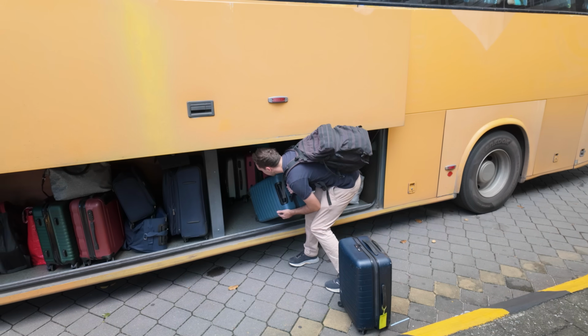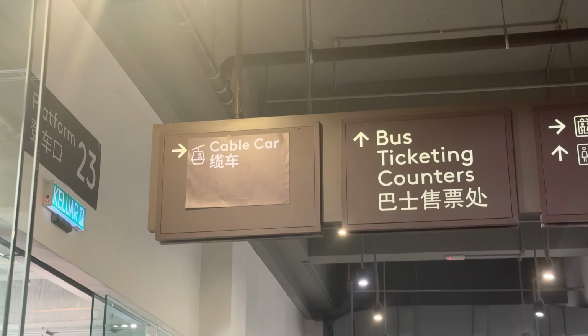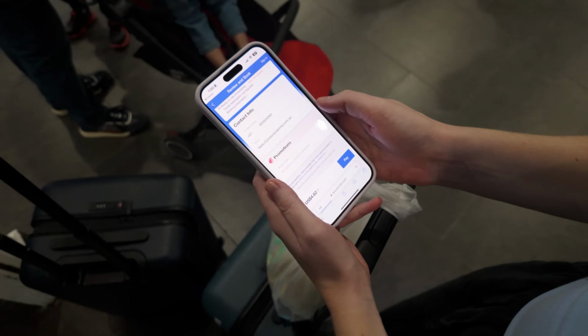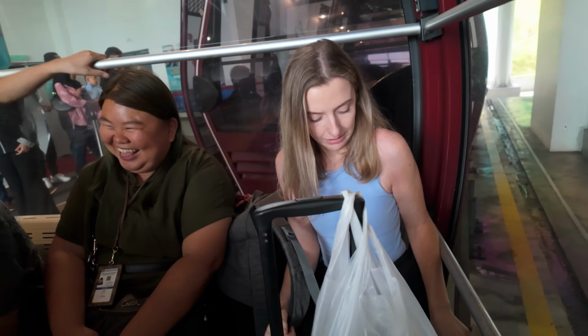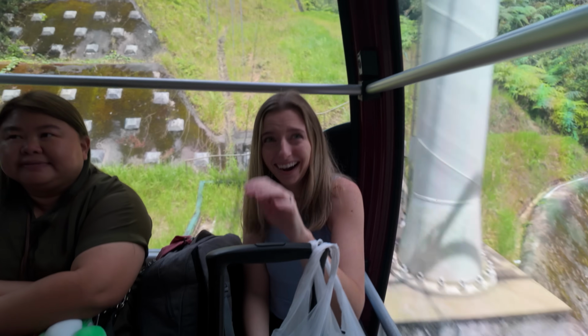From KL, we get on a bus which takes us to this station where we avoided this crowd by buying tickets online. Next, we had to join this long line before finally getting into a cable car with our newest and very noisy friends. We went up 620 meters, entered a cloud, and finally, we have arrived at the world's largest hotel. Look, first impressions of the world's largest hotel are not good.